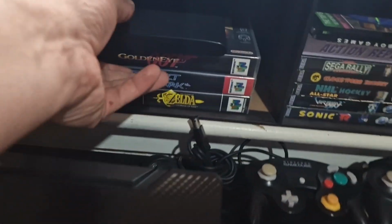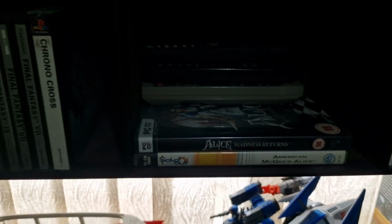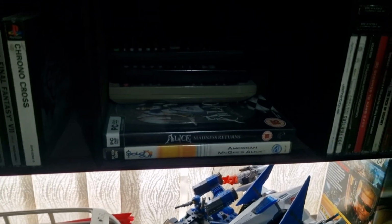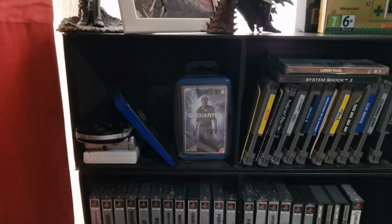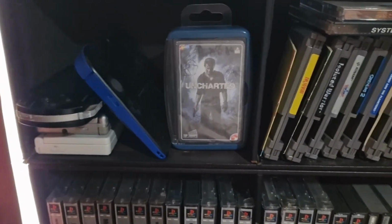What else have we got in here? We've got a CD drive I got for the laptop, but I don't know how to get it to work, because I've kept some PC games out to play. We've got the Madden, Alice games, and I kept out System Shock as well to play, but I can't get it working. Couple of handhelds in there, Uncharted, Top Trumps, which is a race.